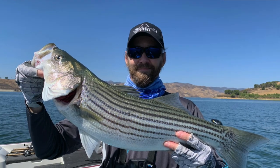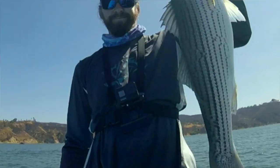I'm gonna hit the bass boils first thing, unless I see striper first thing, and then I am chasing boils because I had a blast on Monday chasing boils and getting into those fish. They are great fish. Two 7-pounders approximately, man, so much fun. Anyway, they're letting us in now, so I'm gonna get on the water and I'll see you in a minute.